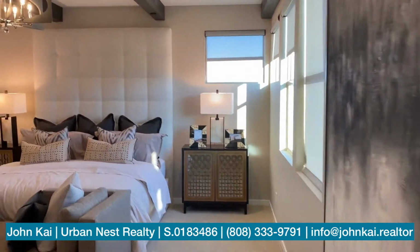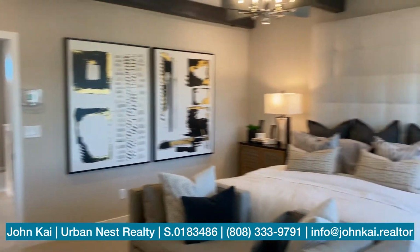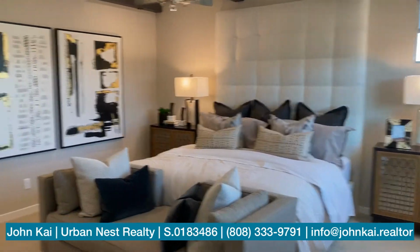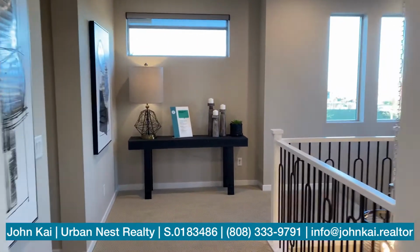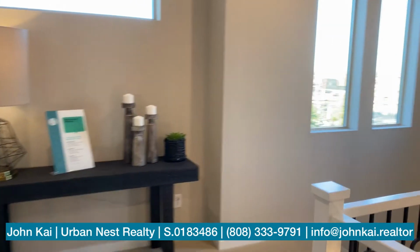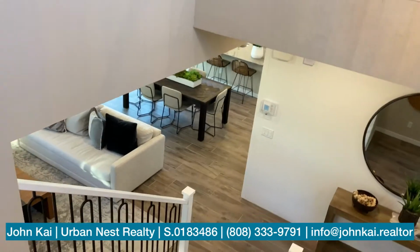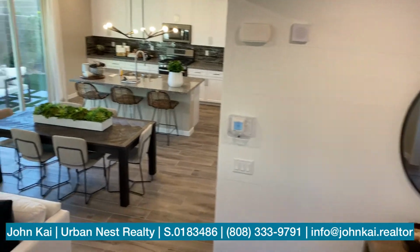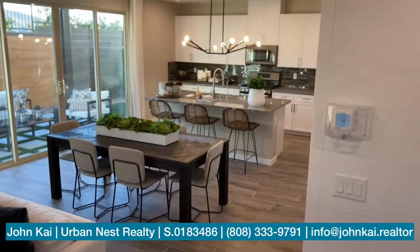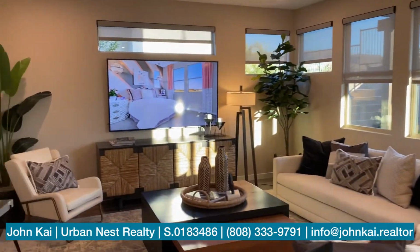So this is a base model, $406,500. That's the master. Look at that good sized room. Right back out to the landing area. And we'll go back downstairs. It's very nice. Perfect home for 2 to 4 people. Small family, I like it.